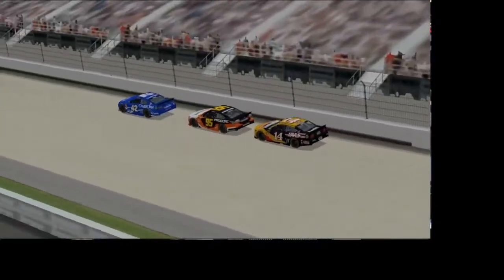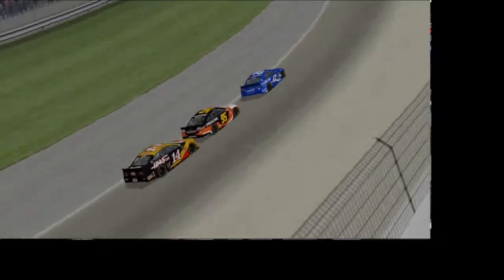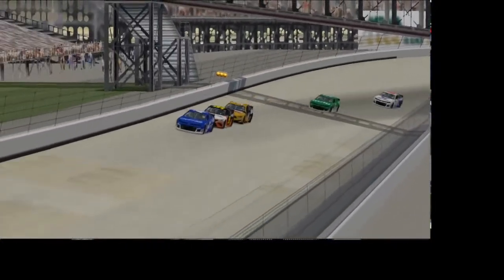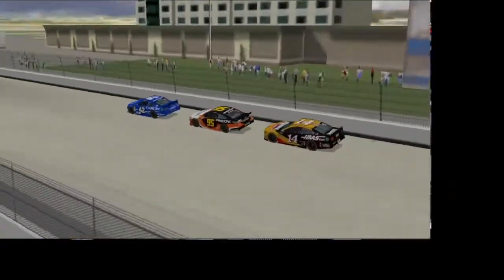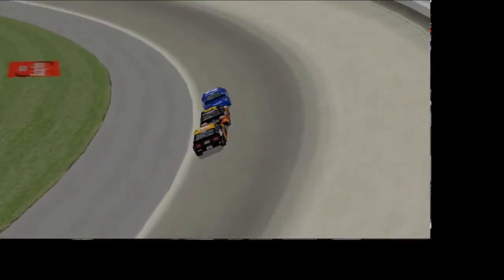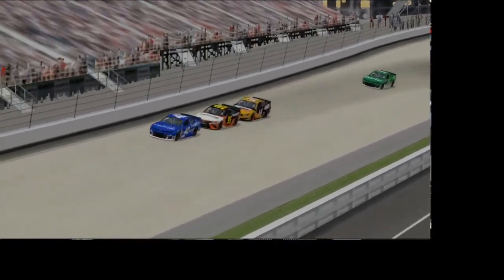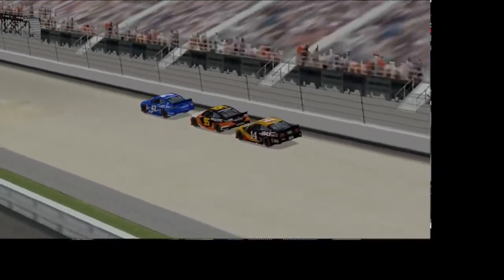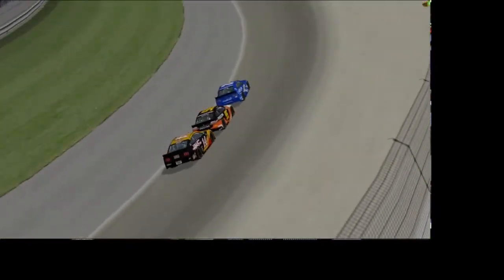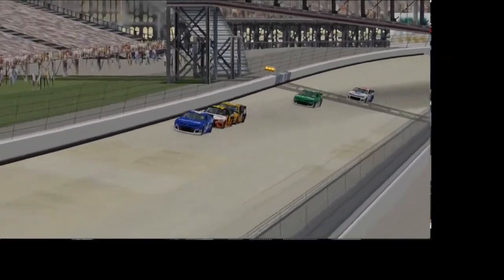This could be a race of attrition, as Larson seems to be quite dominant. These guys are really trying to be patient, although Bowyer looks like he's a little impatient. He was riding the bumper of De Benedetto into 3. Through 3 and 4, Bowyer is still stuck behind that 95, and the 95 is still stuck behind the 42. Bowyer is riding De Benedetto's bumper coming off of the corner.